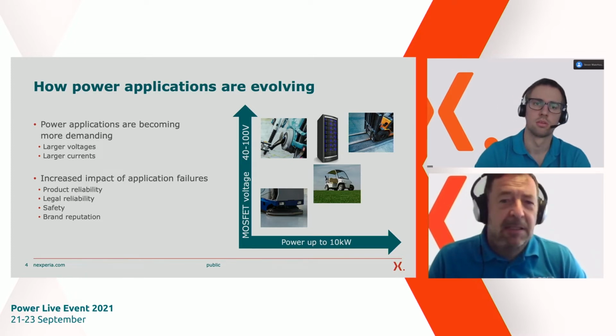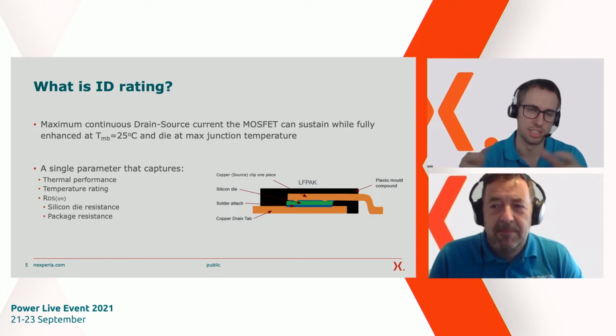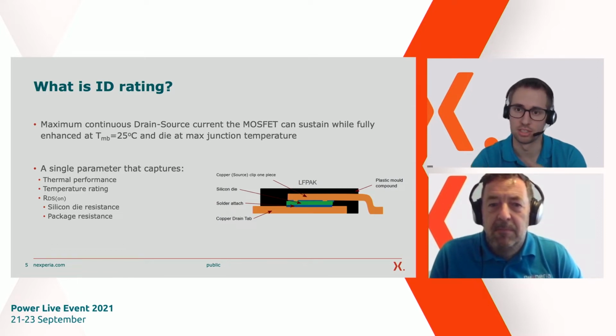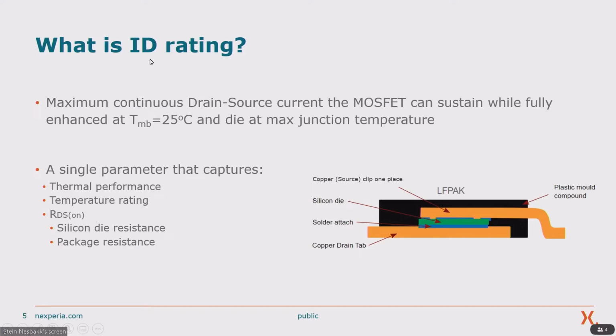Next slide, please, Stephen. As we've seen now, currents are increasing. So we can start looking at what this means for the MOSFET current rating. The MOSFET current rating on the datasheet is called ID. The definition of the ID rating is the maximum continuous drain-source current the MOSFET can sustain while fully enhanced at a mounting base of 25 degrees and die at max junction temperature.